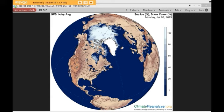So we're going to do an Arctic sea ice update today, along with an earthquake report. It's been about 10 days since my last Arctic sea ice update, so I have a slideshow prepared for you. First of all, this is from Climate Reanalyzer, the snow and sea ice cover image from today, July the 8th, and this is what the Arctic is looking like right now.